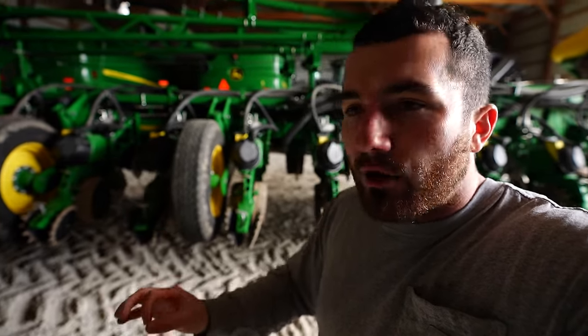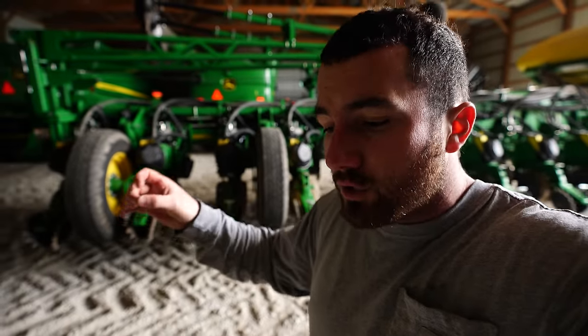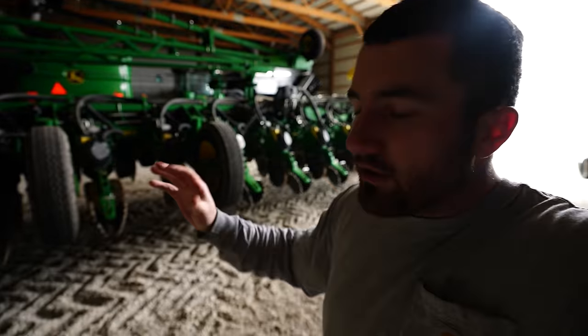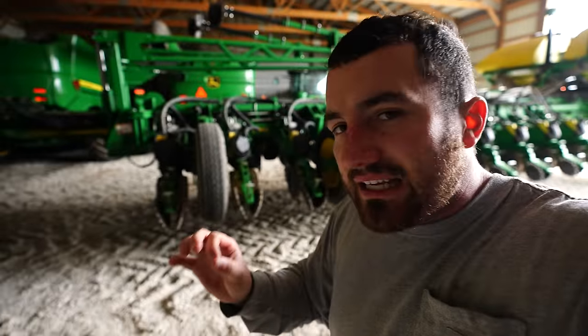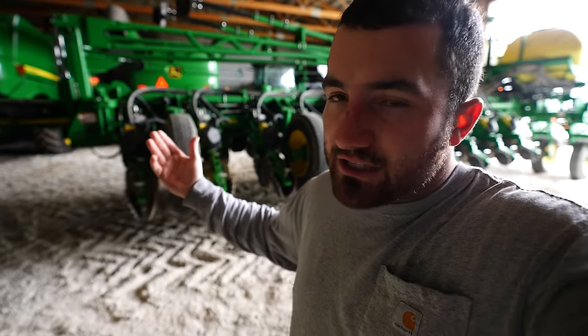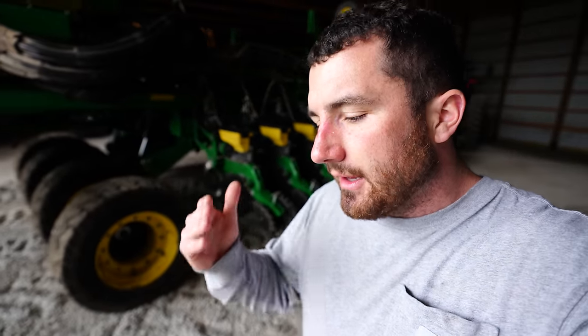Do not settle for second or third best on seedbed conditions if you're going to compromise those seeds by planting them this early. You've got the frost risk and you've got all the expense of running all this equipment. Try to at least wait for perfect conditions if you can. Again, sometimes you shoot for the stars and you only make it to the moon, and that's the best we can do in farming.